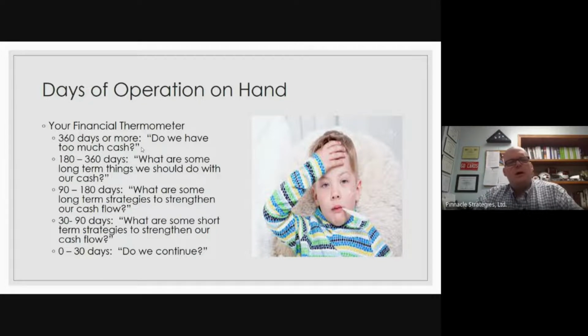If we have 90 to 180 days of cash, some of the questions we need to ask are, what are some long-term strategies we need to put in place to strengthen our cash flow? We're in a good spot now, but can we guarantee that going forward? What are some of the strategic things that we need to do now to make sure that we can get above that 180-day threshold and stay there?